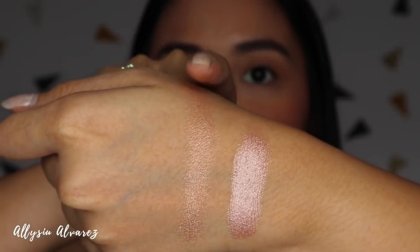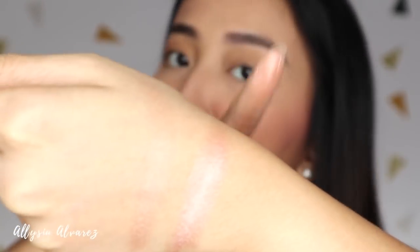Ito yung sa Happy Skin. Ito yung sa Sunnies Face. So, parang, whoa! Sobrang laking difference. I'm not sure kung ba't naganto to kasi parang baka matagal na siya sa akin. So, yeah. Pero, yeah. Diba? Parang comparable siya and medyo mas intense pa tong sa Happy Skin. Itong sa Happy Skin, I wanted to put it here also. So, we can compare. They are both glittery, pero hindi ako maka-decide. Parang medyo same lang. And honestly, like my preference, mas gusto kong powder yung highlighter kesa stick.